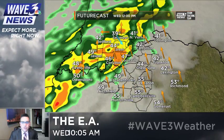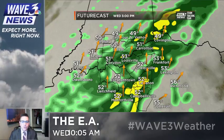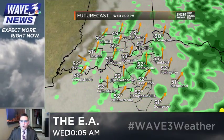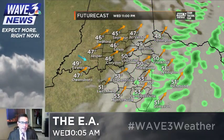I think we'll get into the lower 50s as that main batch moves in here again just after the noon hour. And as you see here, 3 o'clock, we're already in the backside of that, but still some drizzle and residual clouds will linger for a while as we get into the evening period and likely into the overnight.